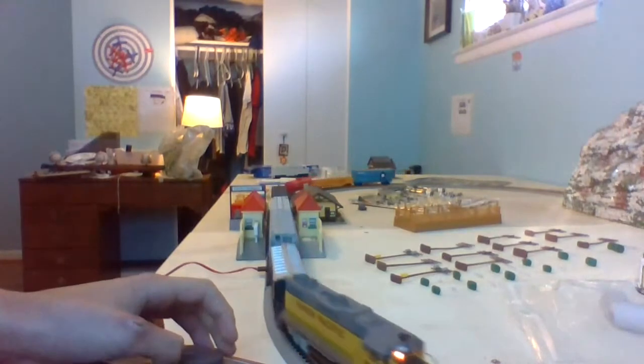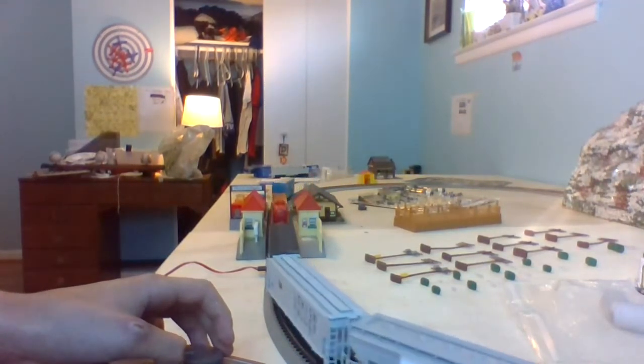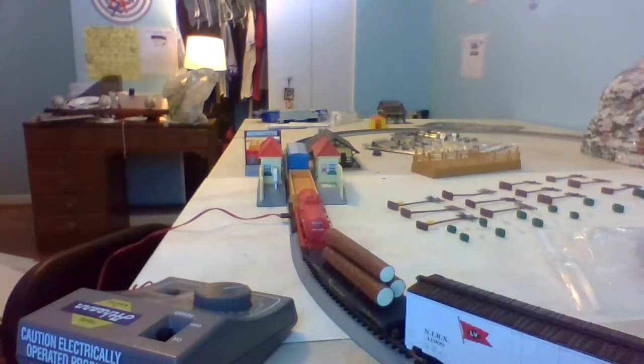And it is now pulling into Memphis, Tennessee to pick up some wood. We will stop the flatbed car closer to the camera so the wood can be put in. Okay, now it is loaded and ready to get to its next stop, Fort Worth, Texas, to pick up some scraps of metal.